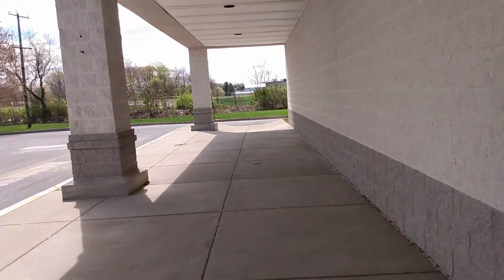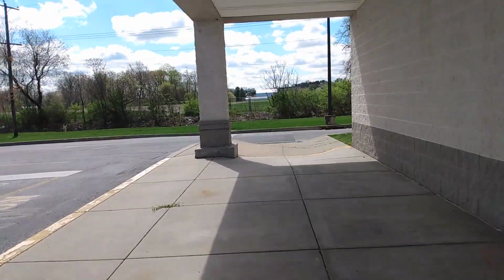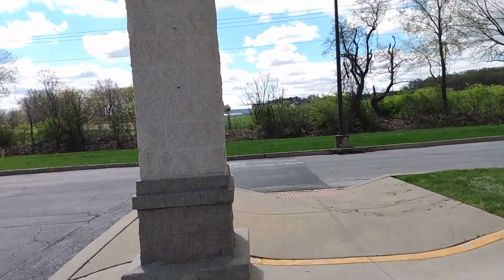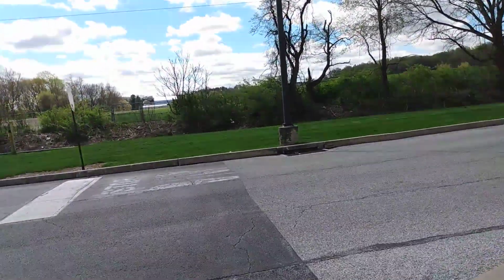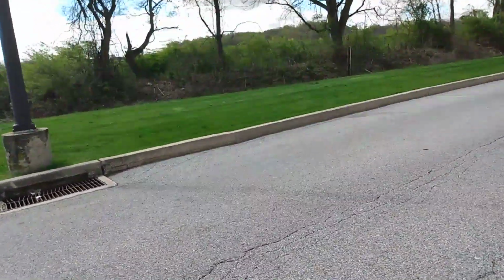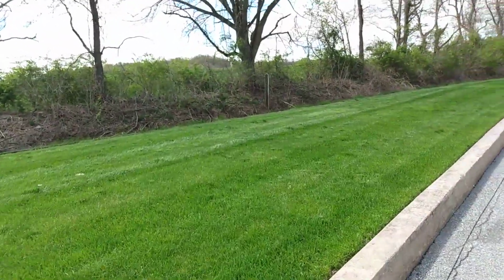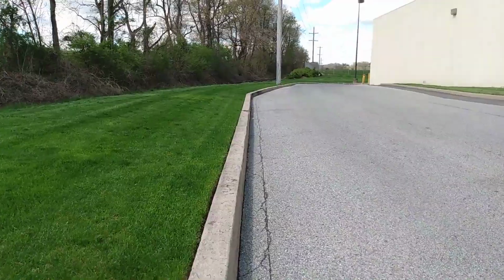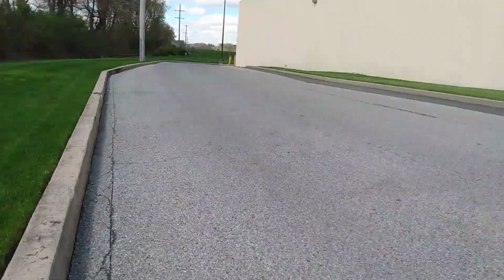Yeah. Let's go look around side here. See if you can see anything. Or at least just maybe go back out around back. We'll go around back. We got railroad tracks. I don't know. We'll just go around back.